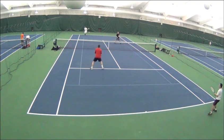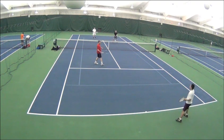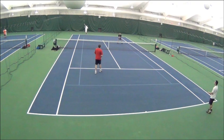So my partner hits a nice ball. I hit the middle, cause a mistake. And you'll see that as a recurring theme here. Most points are caused by forced errors or unforced errors. I'll take either. I'm not picky.